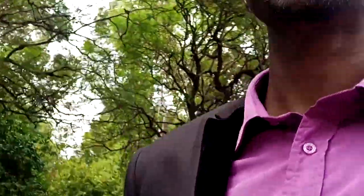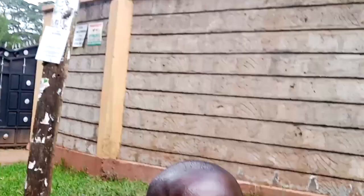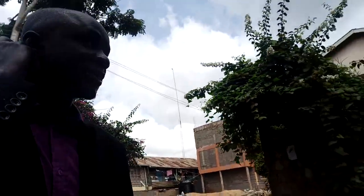So as you can see, this place is serene. It's beautiful. They have a beautiful process for this beautiful and amazing church. The best thing that I like about the PCEA church, the Presbyterian church, is that they value the Christian so much. Look at that. Those are the houses that we're talking about, just the same estate as the other one.